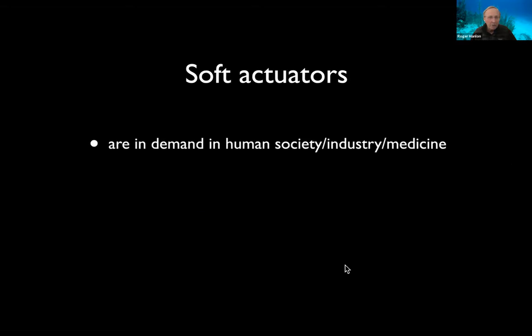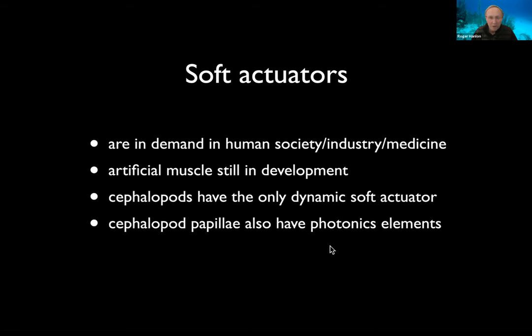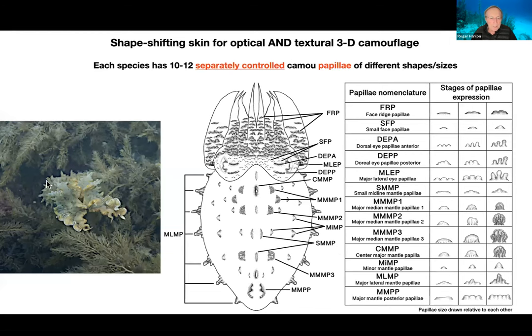Okay, so soft actuators. I'm gonna say something quickly about papillae, you know, the bumps. Great demand for this, especially in medicine, but in all sorts of ways that can be used. The problem is that artificial muscle has not been really well developed yet. So what are we gonna do? We look at the cephalopod, which does it in a very different way. And so we have here that cuttlefish on the left that I showed you earlier. We have mapped out every shape and type of bump they have in the skin, different kinds of papillae. And each one of the 10 to 12 types is separately controlled by the nervous system. So you get a lot of diversity in appearance.